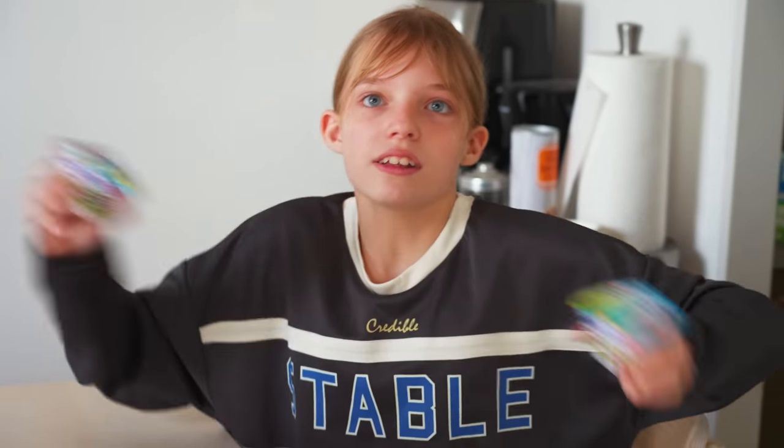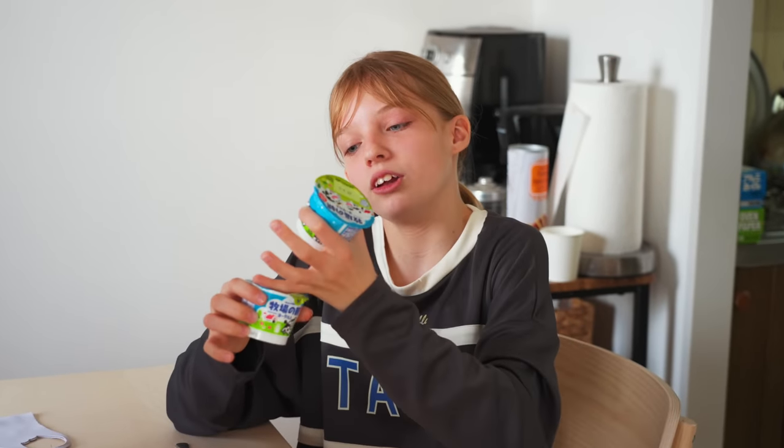Is that how you prepare your yogurt? Yeah, and I drink it. I open it a little bit and I drink it. Oh, okay. It's good. Really good. You should try it too.